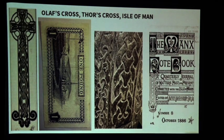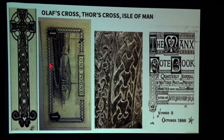And then we have the underpants chain link, and that's from Thor's cross on the Isle of Man. And also from the Manx notebook, which is dated 1901 here, but obviously came out in 1886. And you even have it on the back of the Manx pound note. So, how did McAuliffe get his hands on that?